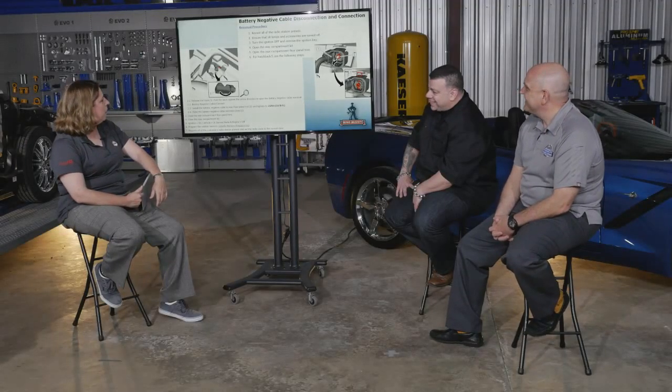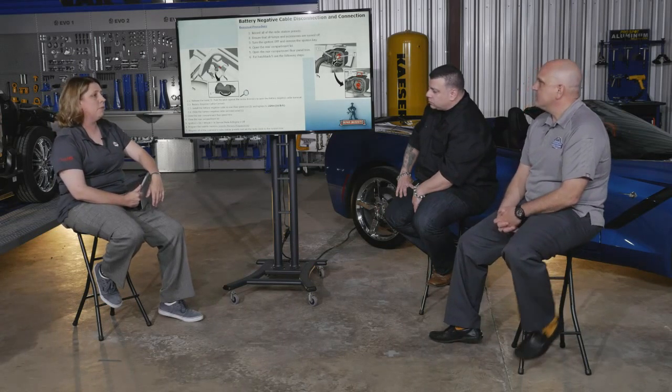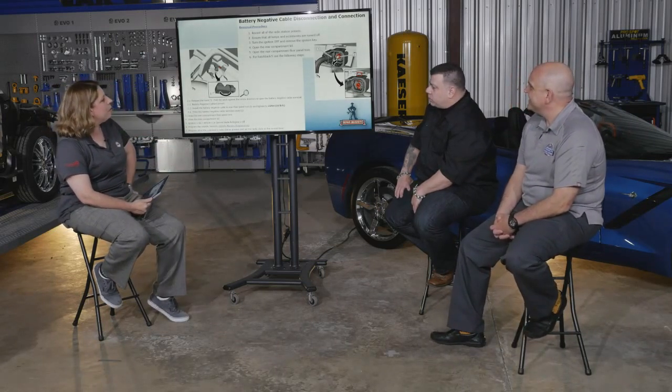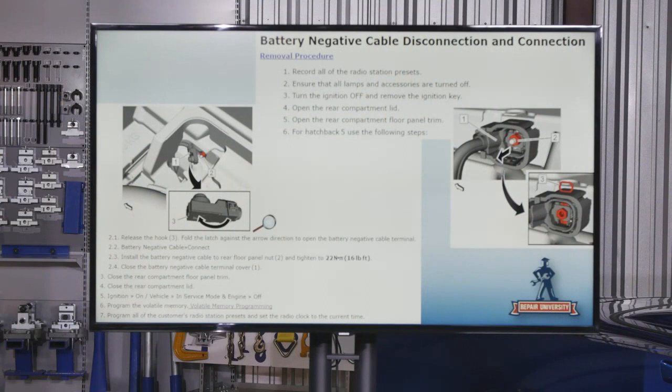So, guys, that was a quick dive into the quarter panel on the Cruze, but there's a lot more information that shops need now more than ever before for even something as simple as, hey, I'm going to disconnect the battery. That's done quite often. So let's go through that real quick, what we have from General Motors around battery disconnect. For most of the cars, anytime you're going to weld on the car, you have to disconnect the battery.